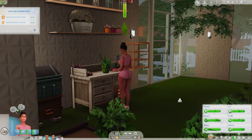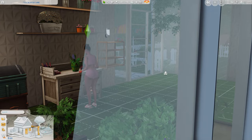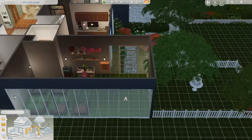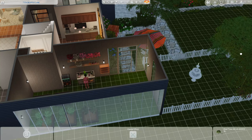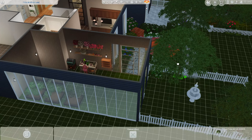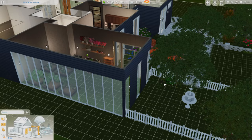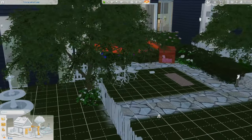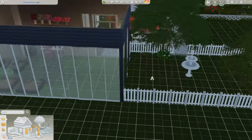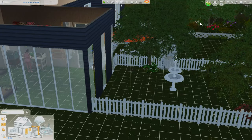I love her little greenhouse now. This is so cute. We actually need to let me move this tree really quickly because it's all inside of the walls. That doesn't look too cute. So let me move this out of the way. That's still in the way. Maybe, oh, that's blocking the gate. Well, get over more. It's right in front of the gate. So what if we move? Well, actually, that looks fine. Okay, so that's fine, and it's out of the way of that, so I guess that's fine.